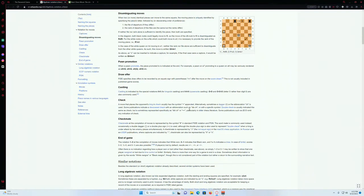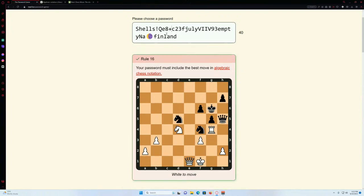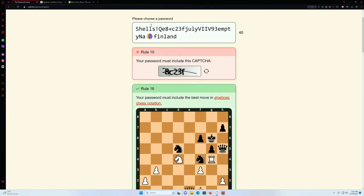Check has the symbol double check, a double dagger, or double plus. All right, let's try that. Plus. Oh my God. There we go. Okay.